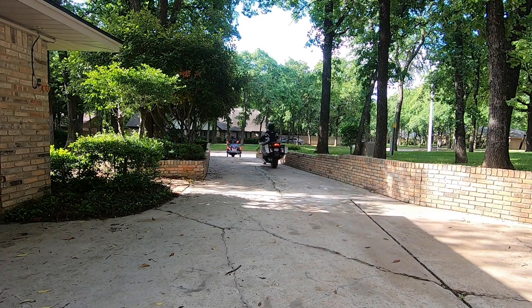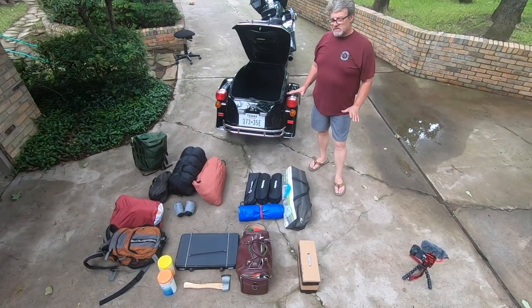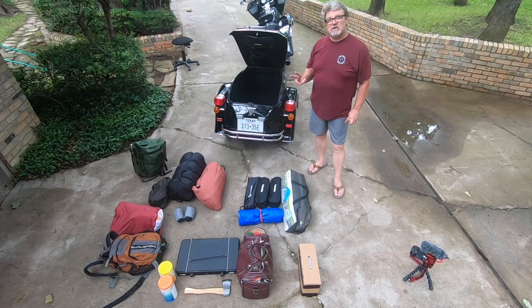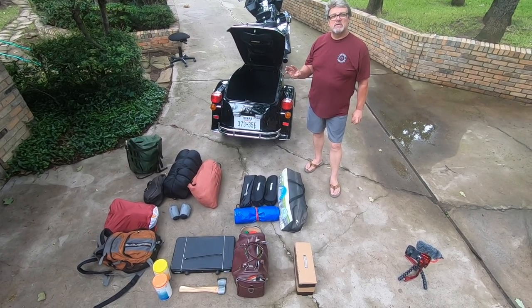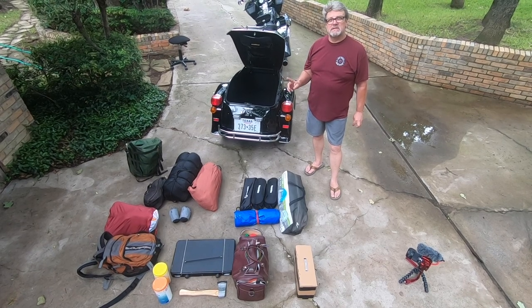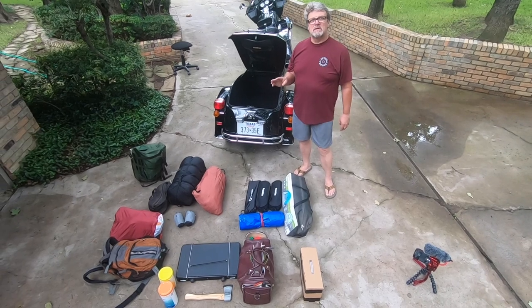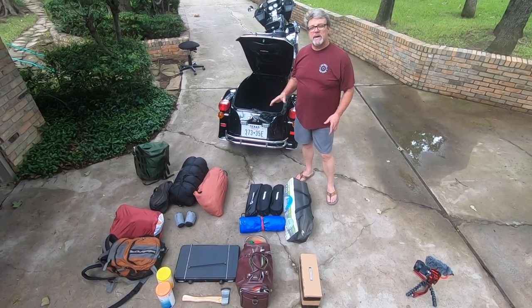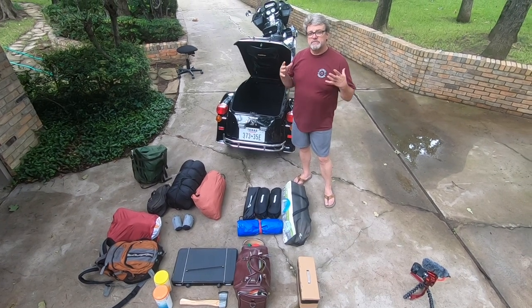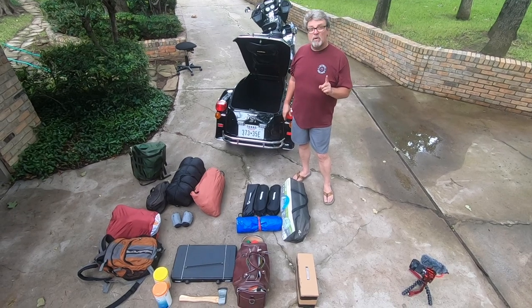Okay, wait. We forgot to tell them what we're bringing. Everything here is what we're taking, except for our two duffel bags that are going to have our clothes. And we decided on 4 days worth of clothes, one extra pair of pants, and something warm in each of our duffel bags. It's a duffel bag, so it's going to compress. So let's go over what we have.